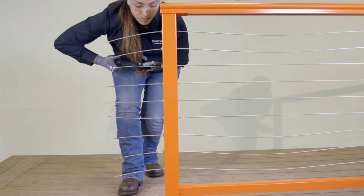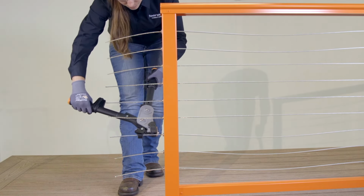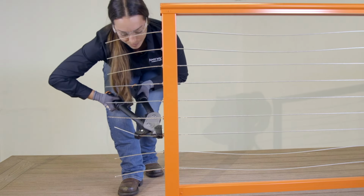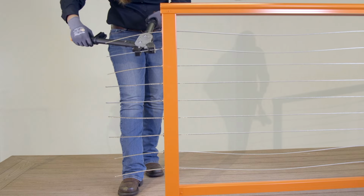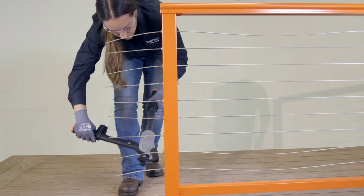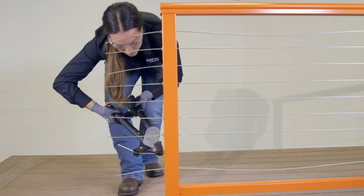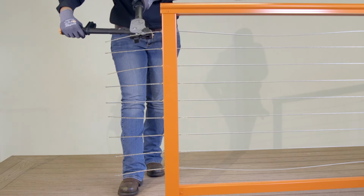Use is as easy as dialing the tension at the base of the handle to the lowest tension. Insert the cable into the tool, confirming the cable is fully seated in the channel at the grip jaw. Insert the cable end of the tool into the quick connect fitting and close the handle. An audible click and slight kickback at the handles indicate the selected tension has been applied.